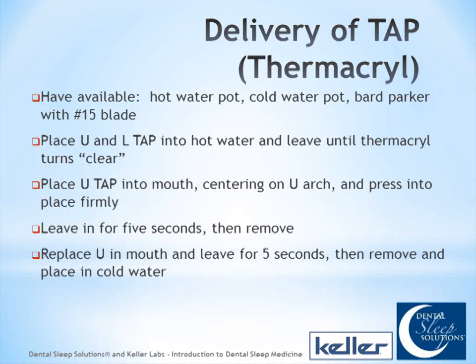So what you'll do is put both of them, upper and lower, in real hot water. We just have a little teapot type thing that heats water in the operatory there in a little porcelain bowl, and we heat the water up and pour it in and drop the upper and lower in there. And as soon as that stuff starts to get clear, I usually do the lower first, and I'll center the lower, push down on it a little bit, and then I'll have them bite down on it. And I'll just have them bite down on it all the way.